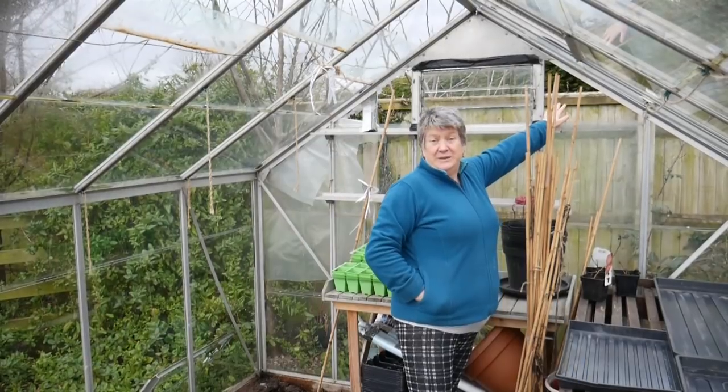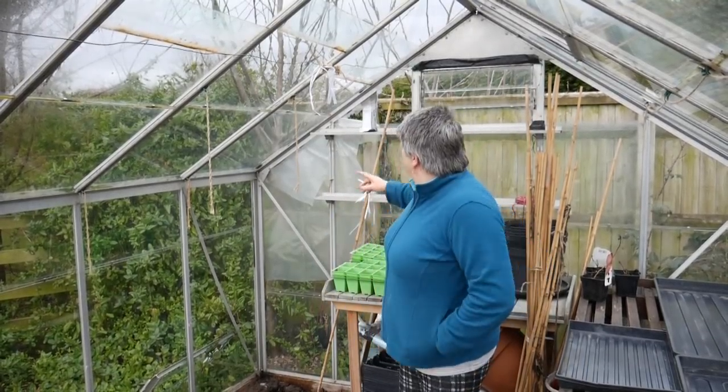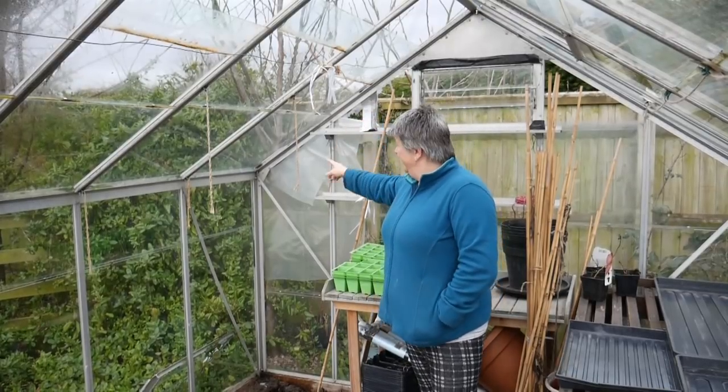complete. So the only bits left are a gap here and here and here, and I'm just waiting to get those cut to shape, and then this will all be sealed.